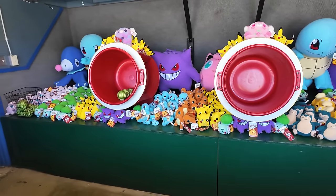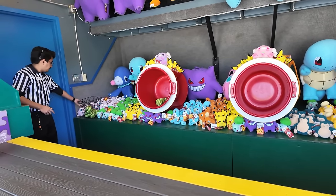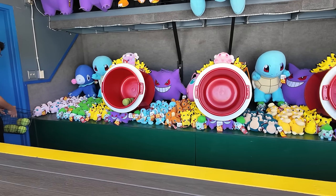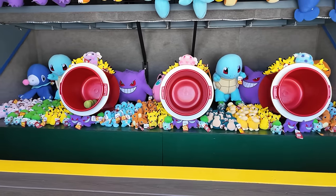Whee! All the starters, right? And then Gengar and Snorlax. There's a Jigglypuff over here. Oh, there's a little Jigglypuff over there as well. Yeah. What do you want, Katie? I don't know. You can pick. My top ones would be Psyduck, Snorlax, and Jigglypuff, I think. Let's do Jigglypuff. Why not?